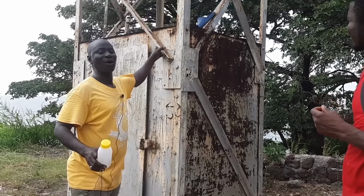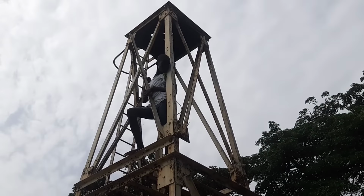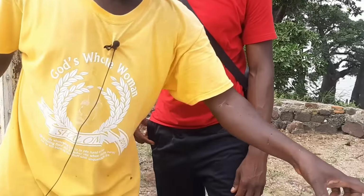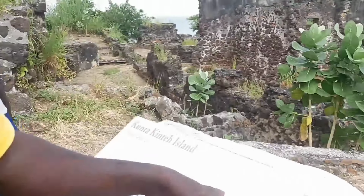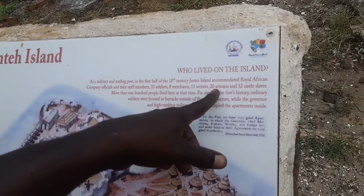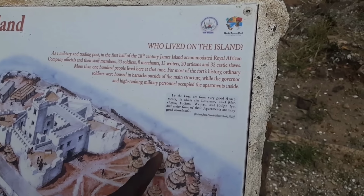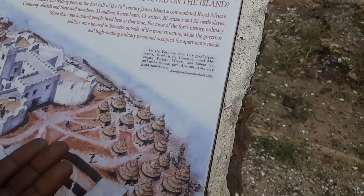It is the tower of the island. This is what gives a signal to the island at night to show the ships when they are passing. If you look at this board, this is the whole situation of the island. You see, there are 33 soldiers on the island and 8 militaries, 13 writers and 20 artists on the island, and 32 castles, slave castles. These are the slave castles around the island where they put slaves.